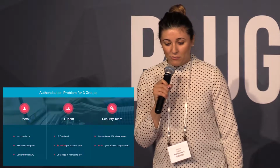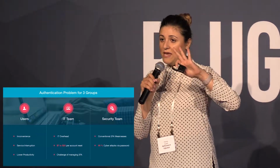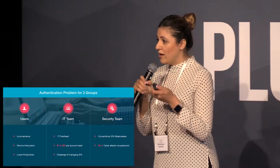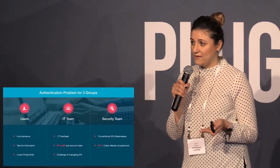So from the name, you can tell that we are targeting the problem of passwords. When we talk to our customers, especially in the insurance and financial services industry, we find that there are three main problems when it comes to the conventional way of authenticating users. One is for the users, because it's very inconvenient. It leads to service disruption and lower productivity for the employees.